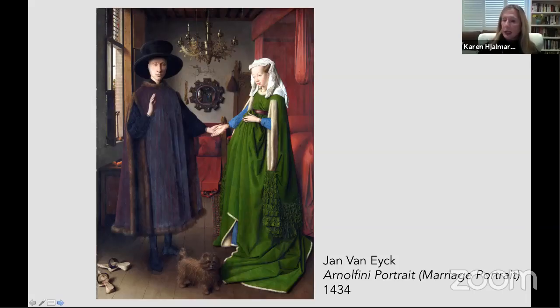These two people hold hands. Now, you might say, where is a religious figure who would marry them? At this time in Bruges, in the 15th century, it was not required to have a clergy present. You could simply declare your decision to marry. However, if you look at this exquisite mirror in the background, you can see a very small depiction of another couple, and they were the witnesses to this betrothal.